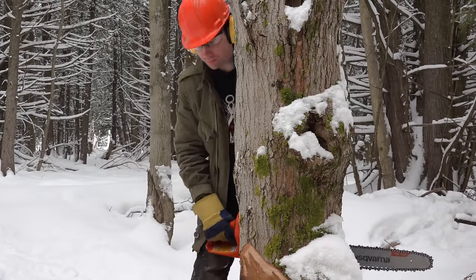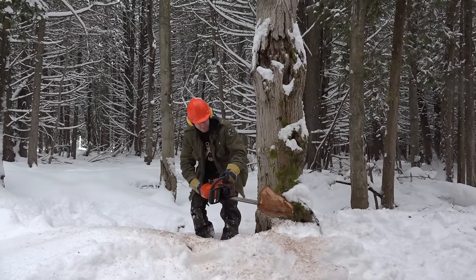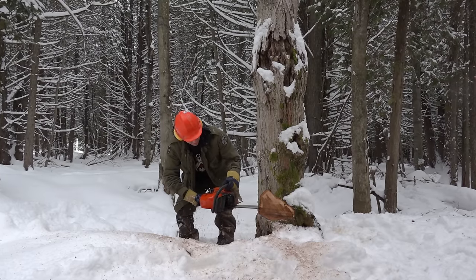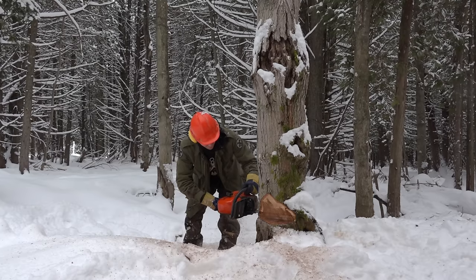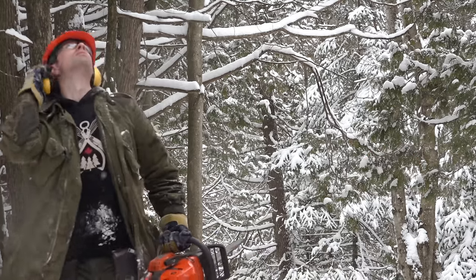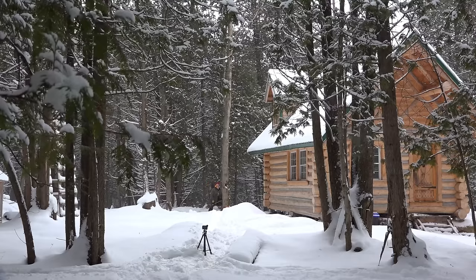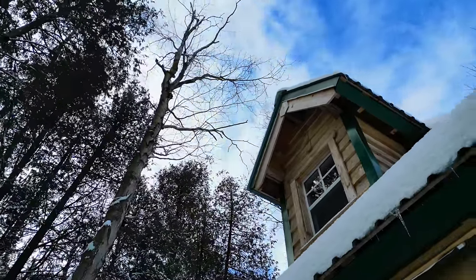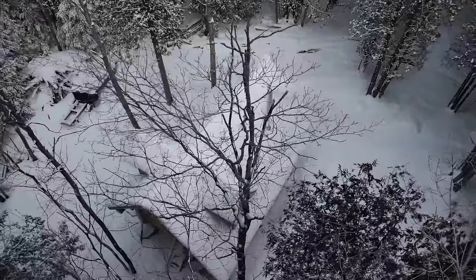What happens next sent a chill down my spine. Without having time to set the wedges or complete the back cut, the maple began to pop and creak. Is the trunk so rotten that it's already beginning to let go? I quickly scan the top of the tree for movement, or if there were any cracks running up the trunk, which would indicate the beginnings of a barber chair. I didn't see anything, but the horrible popping and creaking persisted.